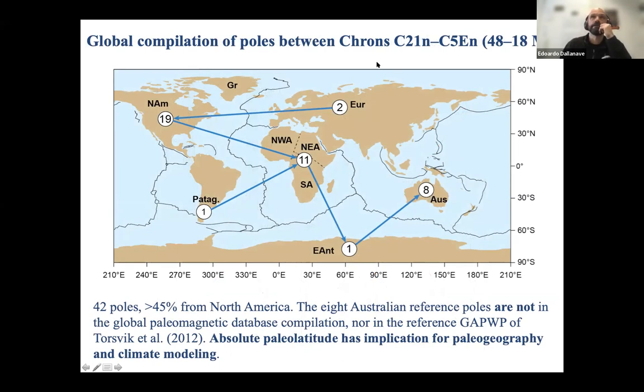The thing is that if you take this whole time interval, from the Middle Eocene to the early Miocene, so 30 million years of history, there are not that many paleomagnetic poles available. Most of them are coming from North America. And these 8 poles collected from Australia are actually not included in the compilation. If you look at the upper polar one, the pair of Torsvik, these poles are not there, and they are mostly Oligocene, as far as I remember.